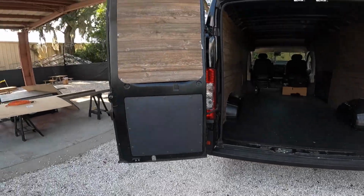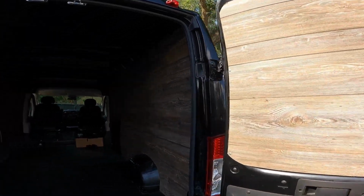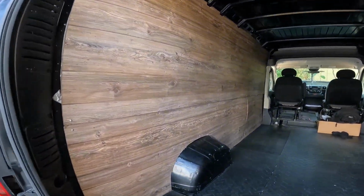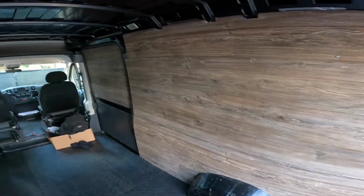All right, check it out. Just got done doing the last couple pieces. We got the doors done today. Got the walls done with the wheel wells. Thank you so much to Dan for helping me with this stuff. Learned a lot on how to do this, but it looks so damn good, dude.